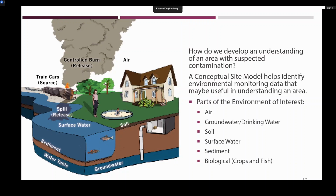Now let's back up and look at the controlled burn. The vinyl chloride was ignited as a controlled burn to abate an explosive hazard.